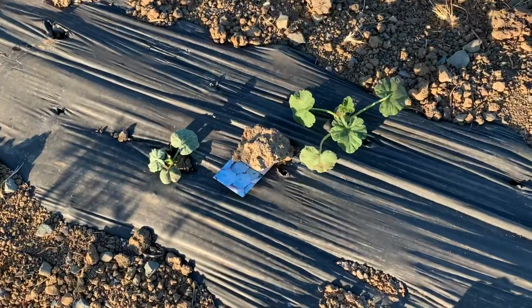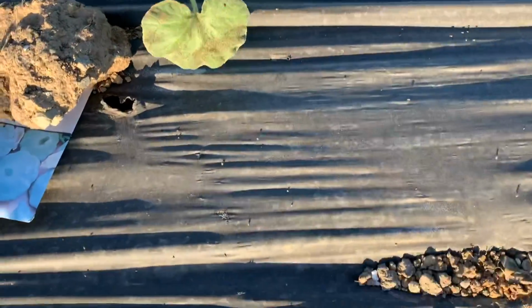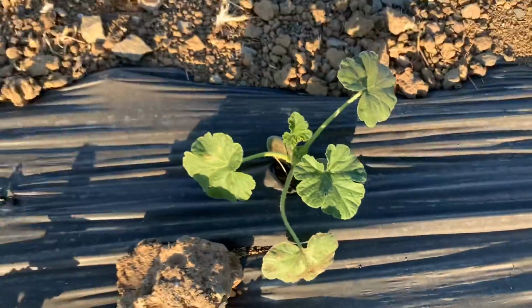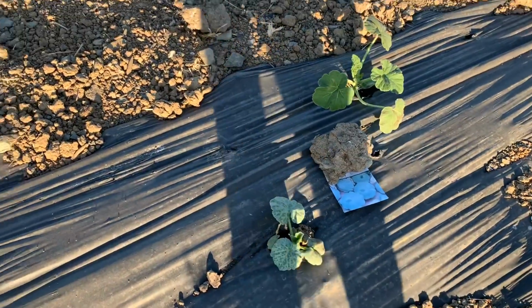Hey guys, here are our squash. Look at these bugs that we have. I'm not really sure what they are. They are crawling all over the black. They're not on the plants, they're on this black tarp. So weird. Are those ones that fly? I don't know. I don't think so. Nani has a good picture. I'm gonna have her send it to me.